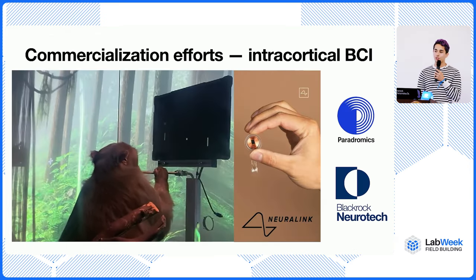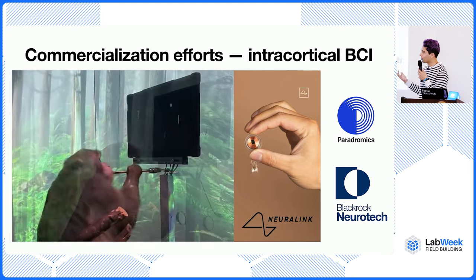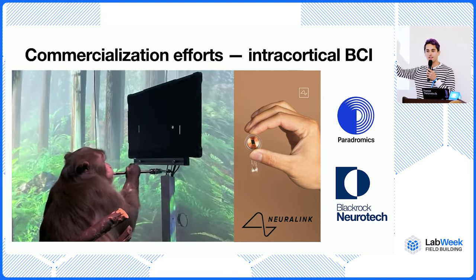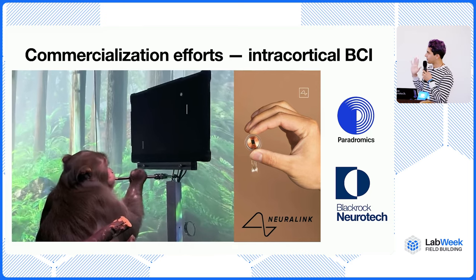There are a number of commercialization efforts. This is the loudest part of neurotech at the moment that I'm sure you all see in the news. The big one is Neuralink, and I like to show this video because everyone lost their minds when they saw this monkey playing Pong. They're like, oh my god, we've done this thing. And it's like, well, we did that in 2006 with humans, but that's okay.